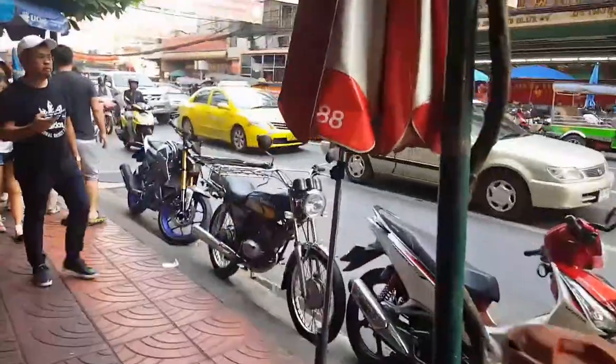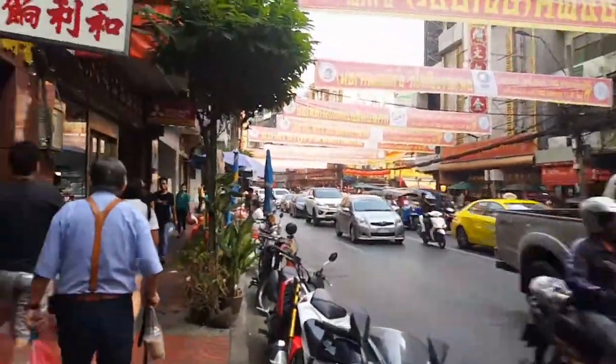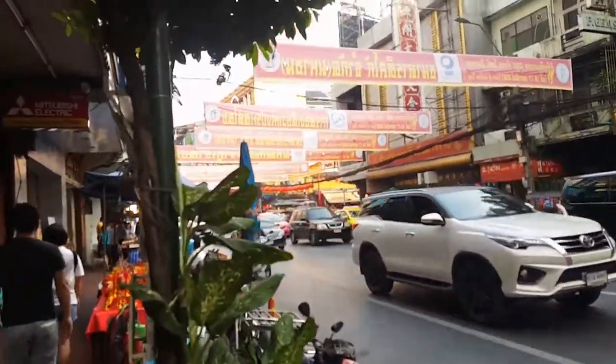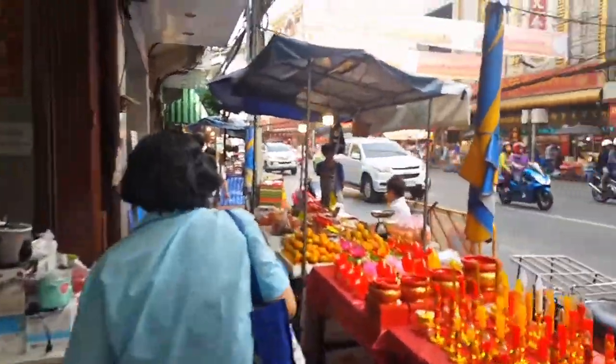Guys, you may not know that you can find things to eat, especially on the sidewalk or the street. There's plenty of street food around here, especially in the evening or nighttime.